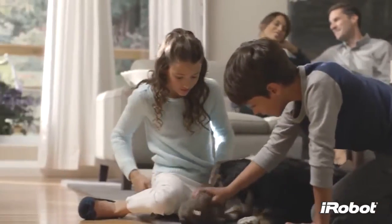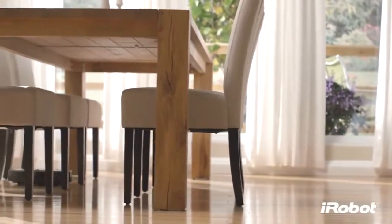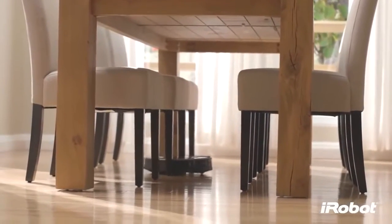All of this technology is packed into a groundbreaking robot that's extremely simple to use. Now you can get beautifully vacuumed floors every day, the easy way.